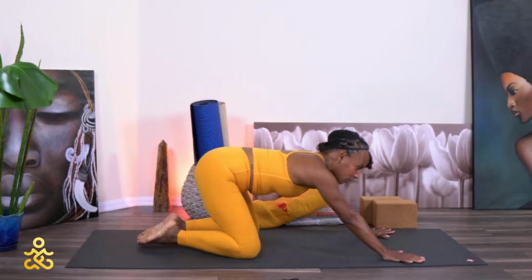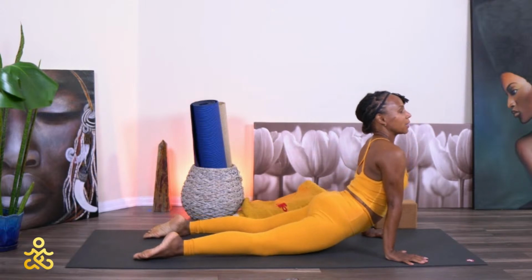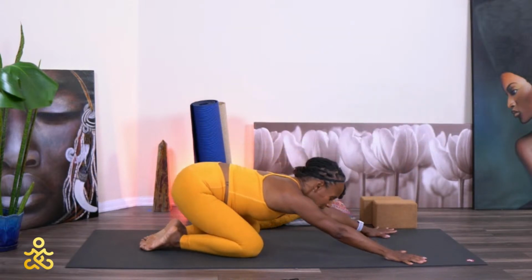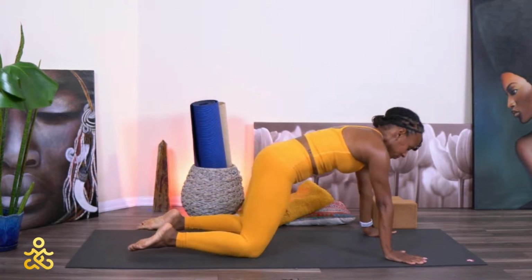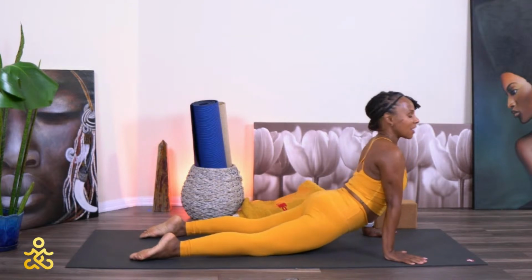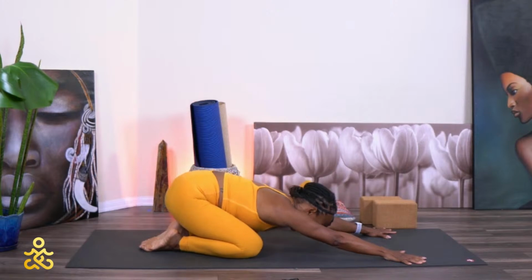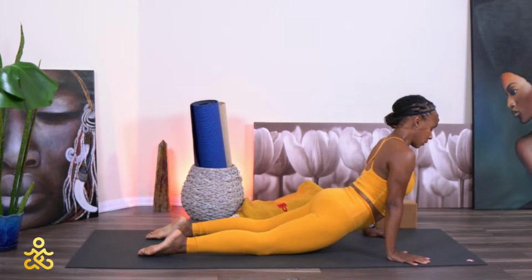Inhale to shift forward. Chest lift, shoulders draw back. Shift back and sigh your breath out. Inhale forward. Shift back and sigh your breath out. One more time. Inhale to shift forward. We'll add on a little bit here. And keep your legs reaching back.